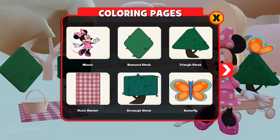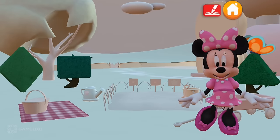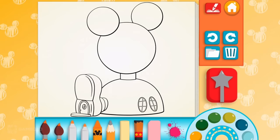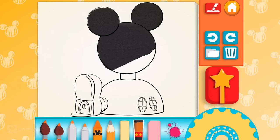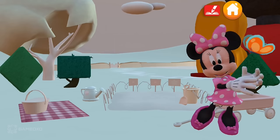Choose something to paint. A cloud. The mouse brush. Oh, how creative! I look adorable. Oh, thank you. Choose something to paint. The clubhouse. The mouse brush. Ooh, that's lovely. I love my new look.